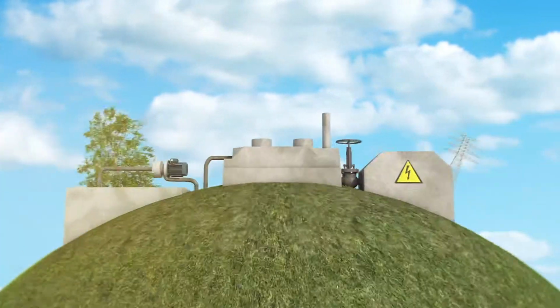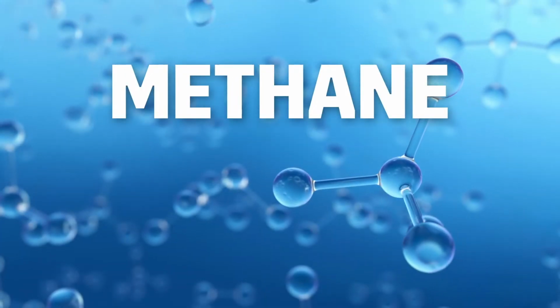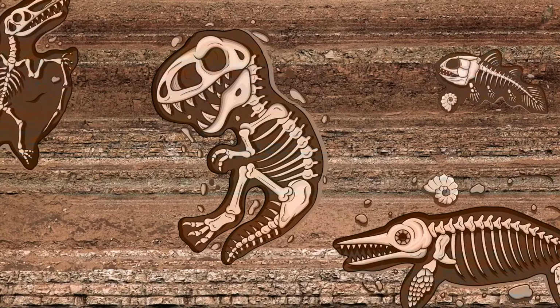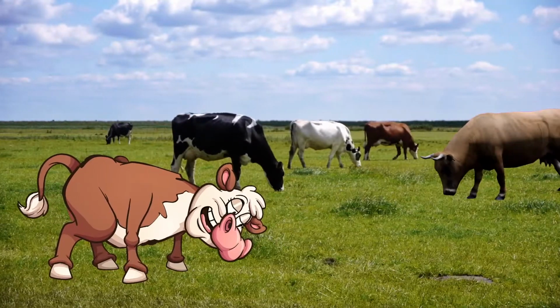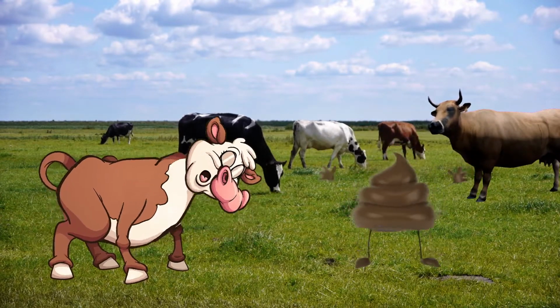When we extract oil from the ground, we also get something called methane, a natural gas. This is a byproduct of all these old living creatures. But we don't need to extract oil to get methane. Methane is actually produced by living things today, too. It's just in the form of, wait for it, poop.